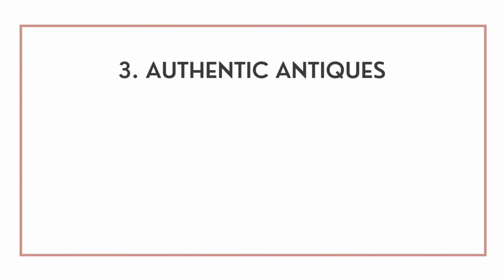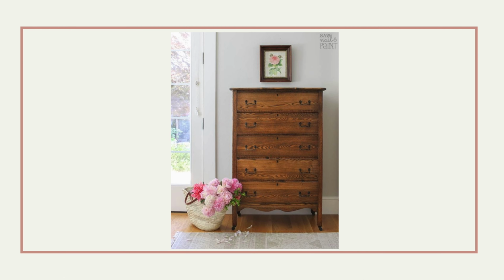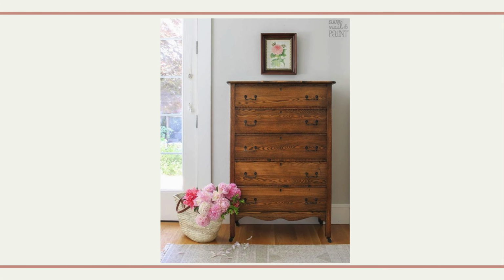3, source authentic antiques. Dark academia is not going to be possible without shelves which are laden full with antiques, whether that is an ornate photo frame, an elaborate candle holder, a flower vase, whatever it may be. But so many people think of antiques as something old, dusty, and even something that they would find in their grandparents' houses, you know? But an antique can actually add so much, even to the most contemporary space.